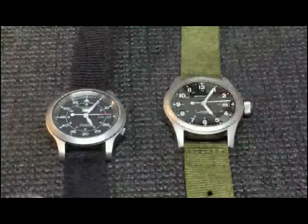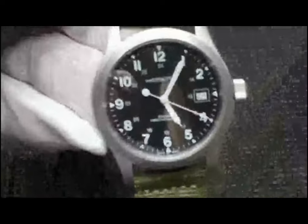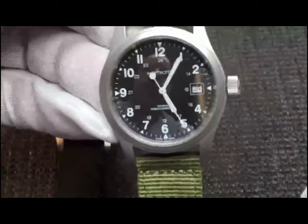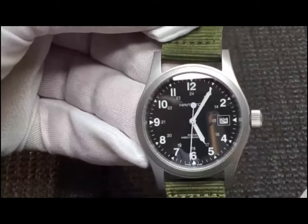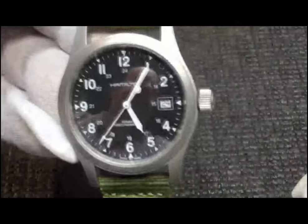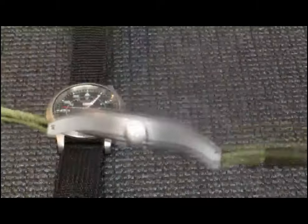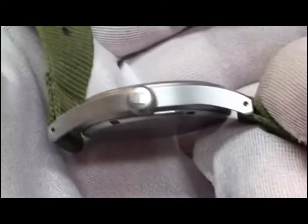The Hamilton, like I said, is manual wound. It's 38 millimeters in diameter, so it's just a hair bigger than, well, a couple of hairs bigger, 38 versus 37 on the Seiko. So it's 38 millimeters diameter, 9.5 millimeters thick, so it's actually thinner than the Seiko. Let's see if we can get a, there we go. It's thinner than the Seiko. Notice the signed crown there.